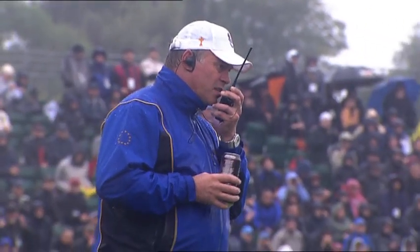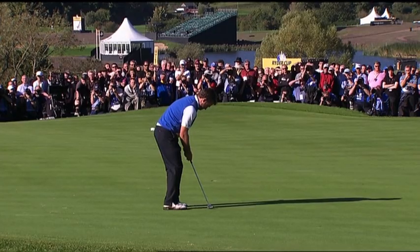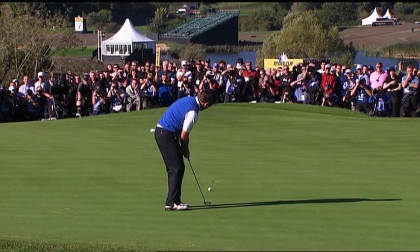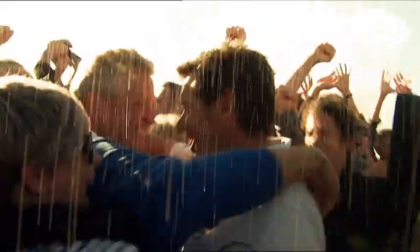Having worked on Sky 3D football for the last year, to be invited to supervise the Ryder Cup was a bit of a challenge. Unfortunately, the weather didn't really help much, but on the Monday, it was amazing to see the product that we produced. You actually saw Graeme McDowell hold the winning putt to win the Ryder Cup for Europe, which was just a proud moment to see it in 3D.